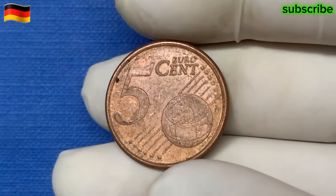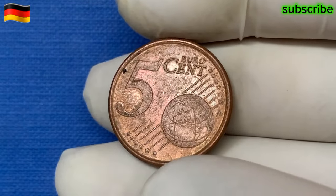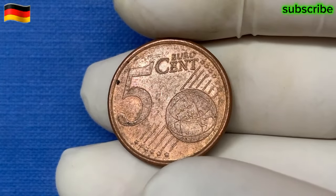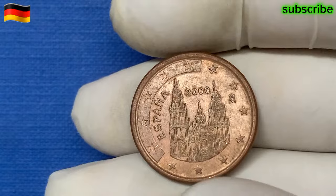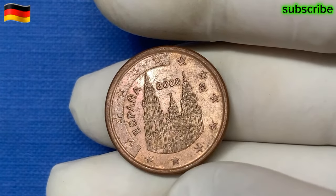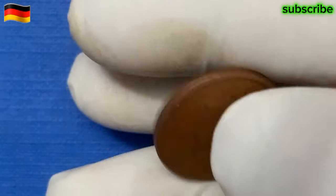Today, we're diving deep into the story behind a small but surprisingly valuable coin, the 5-euro-cent from the year 2000. At first glance, it might seem like just a simple piece of copper-coated steel, but as we'll discover, this coin has a fascinating history and could be worth a serious amount to collectors. So, stick with me as we unravel the mystery and reveal its true value.